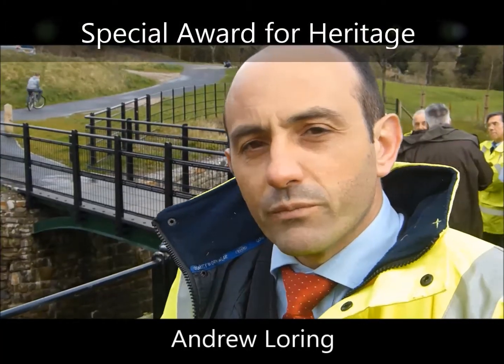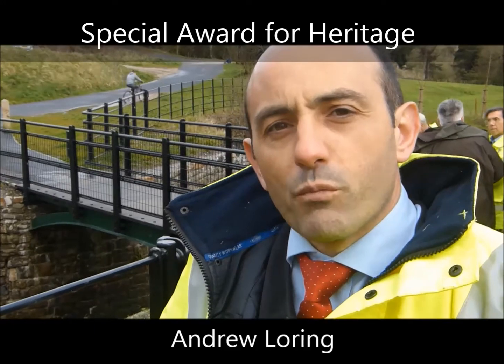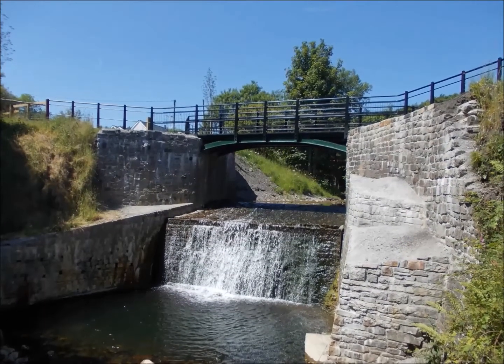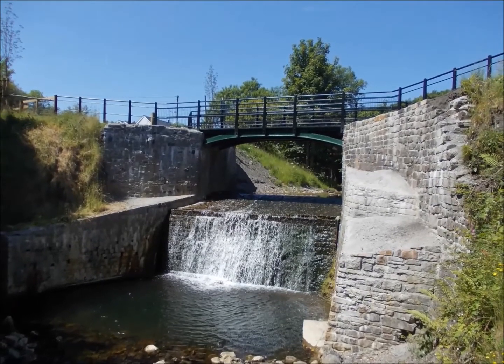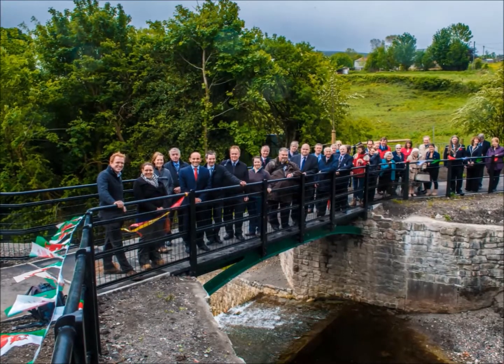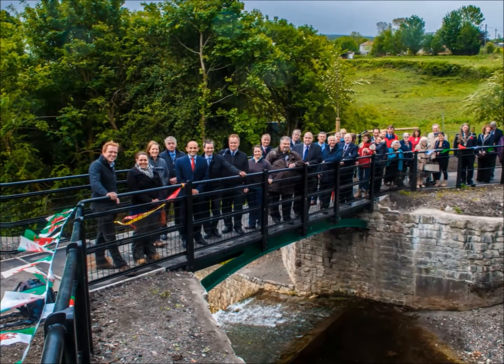We've removed, restored and reopened one of the oldest iron bridges in Great Britain. Aronsbridge Bridge has been repaired and strengthened with materials that will lengthen the working life of the structure, removing this scheduled monument off UNESCO's dangerous structures list.